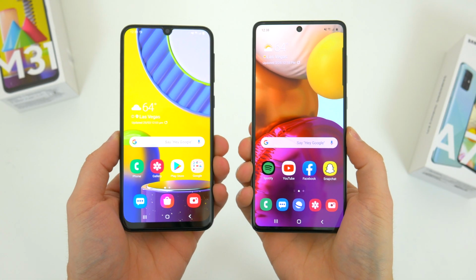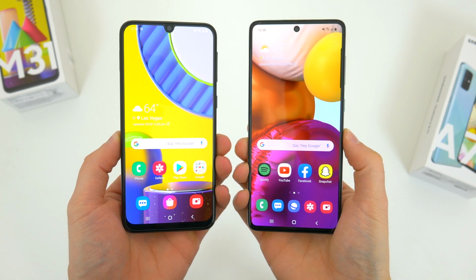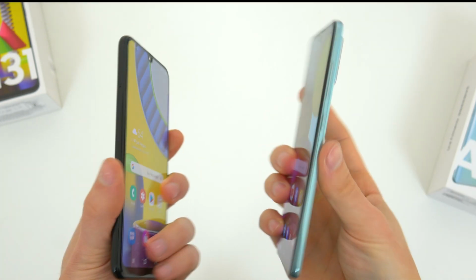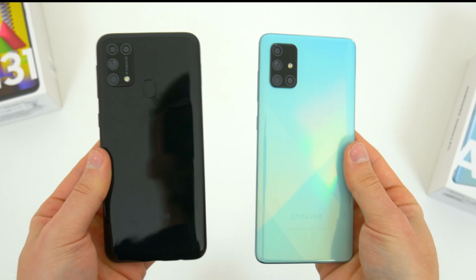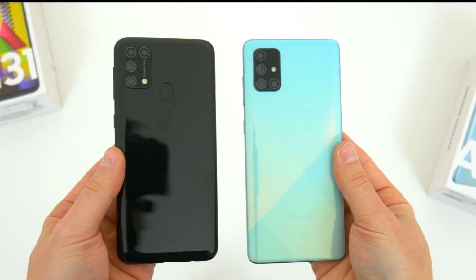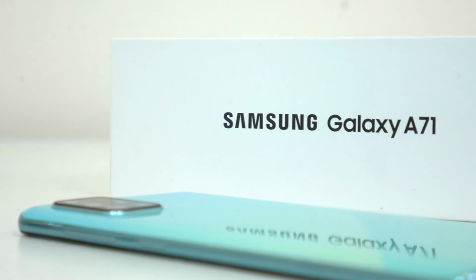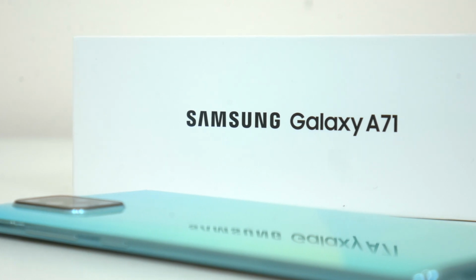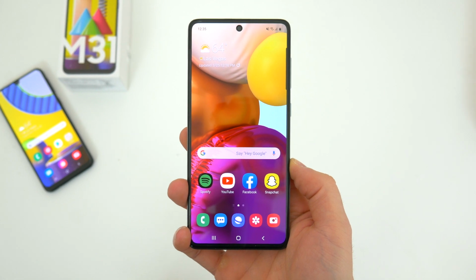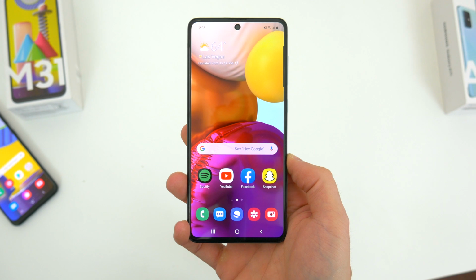All in all, I think both phones have the potential to take a pretty good picture. What's interesting though is how consistently inconsistent the results were. Sometimes I liked the M31, other times I liked the A71, and every once in a while we did get basically the same results. What's probably most important though is the simple fact that the A71 is almost twice as expensive as the M31. And while I do consider the A71 to be a better phone overall, I don't think it's the better picture taker 100% of the time.